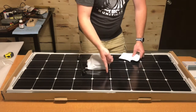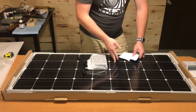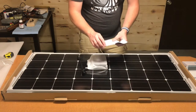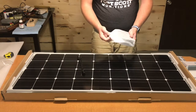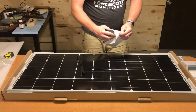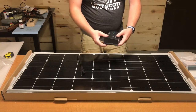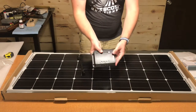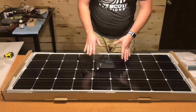I think the monocrystalline just has lines across here, and the polycrystalline is like shattered looking. It all works the same from what I've been reading. But anyways, the charge controllers come in different styles. The next step up from this has a little LCD screen, and it shows you the voltage and everything. A little voltage regulator is just about as good for this. So, this is the Wanderer. It shows everything you need here.